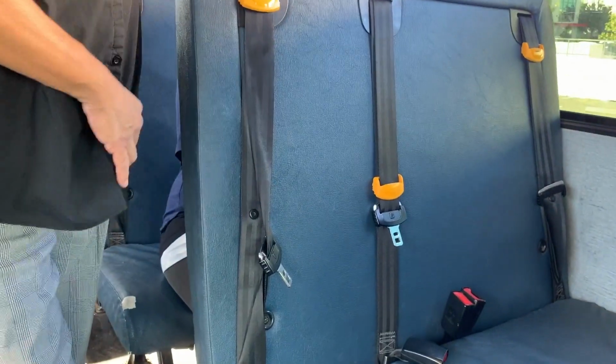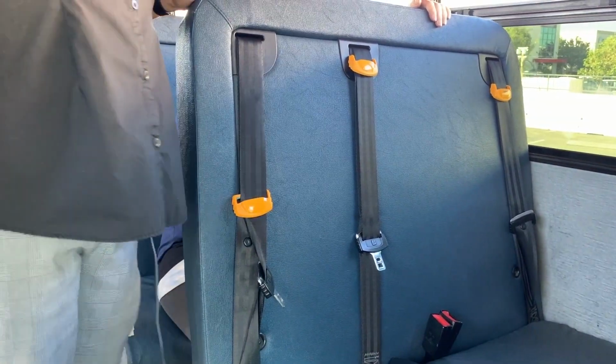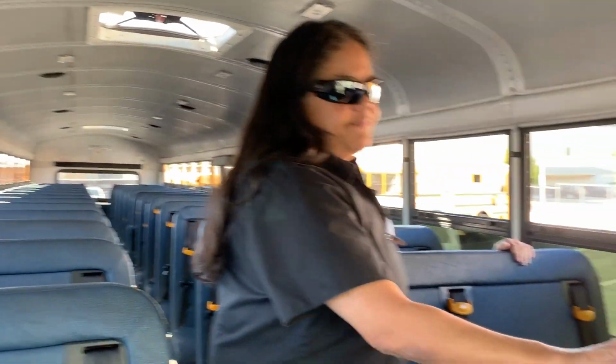The seats themselves have seat belts that allow for 3 students. They have the shoulder and lap belt. However, the buses are manufactured with a specific seat distance in order to keep your student safe, because of the compartmentalization, it keeps your student within this area should a frontal collision occur.